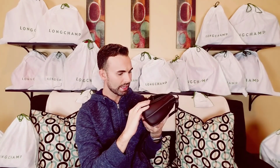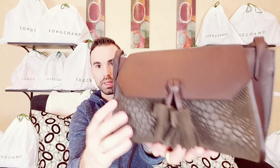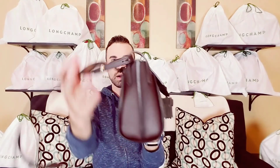And it's just this front part here, and it's like a python. I really like it. I think it's almost suede-like. It's cool though. Yeah, because these tassels here, these are suede. So these are suede tassels, and then it's all the smooth, probably calf leather or cowhide, one of the two.